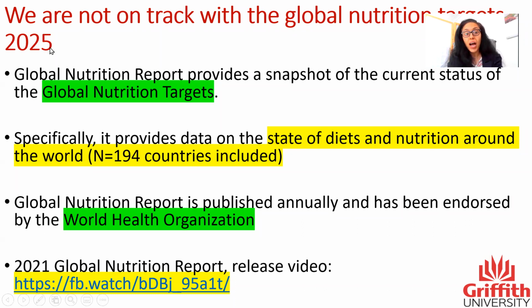All right, so yes, ideally they were to be met by 2025, but now we have an extension to 2030 because of the various pandemic and various calamities that the world experienced. The leaders of the world united and they agreed that we need a bit more time to achieve these targets. All right, so Global Nutrition Report, what does it do?